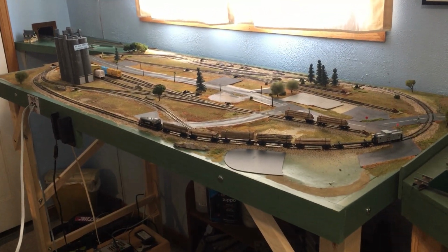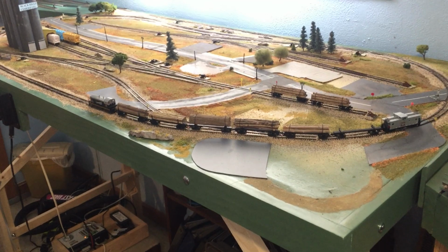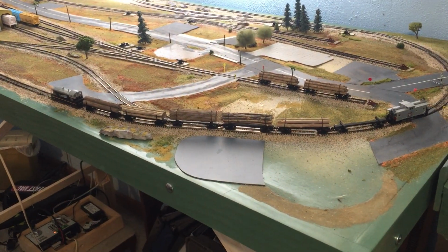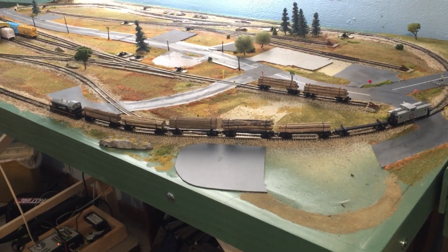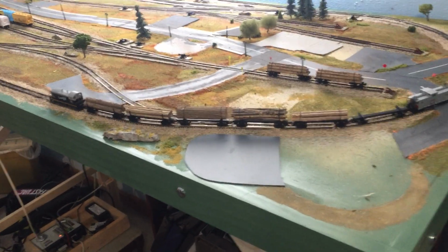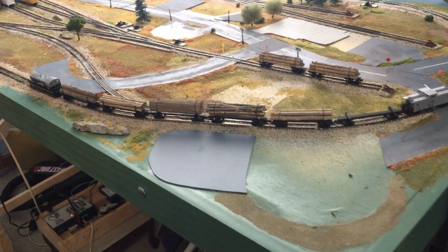This is update number 30 on my N-scale layout, and I was going through my boxes of cars earlier in the week looking for a caboose to go with the locomotive that I'm running right now, and I happened to come across these logging cars, and I hadn't run them for a while, so I decided I would get them out and give them a try.